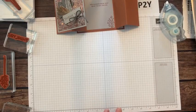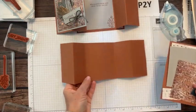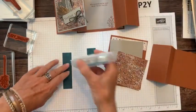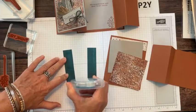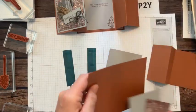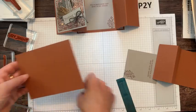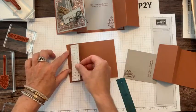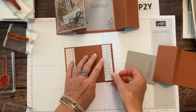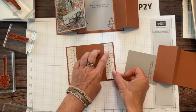Okay. All right, let's put our project together here, ladies. So I think we're gonna start with these two pieces of designer series paper, okay? So we're gonna add our adhesive, we're gonna run it and tip it back. And there we go, we're gonna add on each side, right? Okay, so we're gonna put one right there. And I want to make sure they're going the same way to kind of that little V.